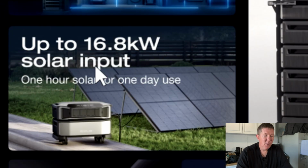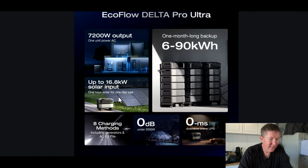Look right here. You can have 16.8 kilowatt hours of solar input. That means you can use portable power, you can hook up solar panels on your roof, build yourself a huge solar array, and still have 16 kilowatts of solar going back into the machine in order to charge it up if the grid goes down permanently. Huge. They've got 8 recharging methods, they're saying here. 0 decibel reading, I mean, that's just huge.